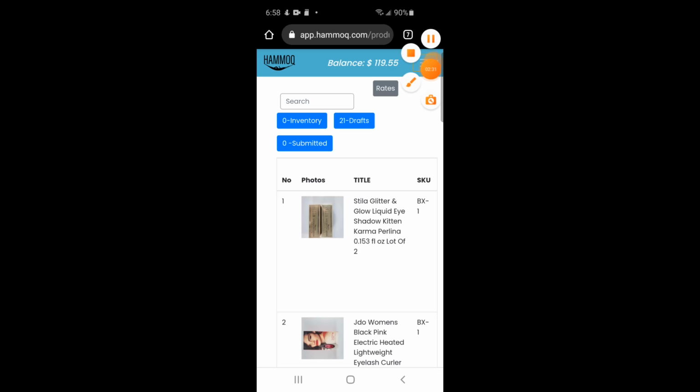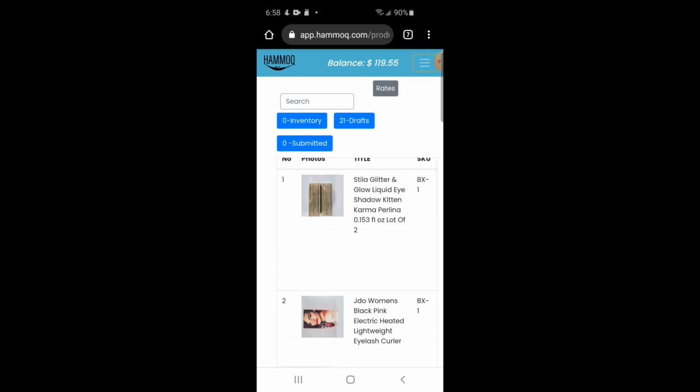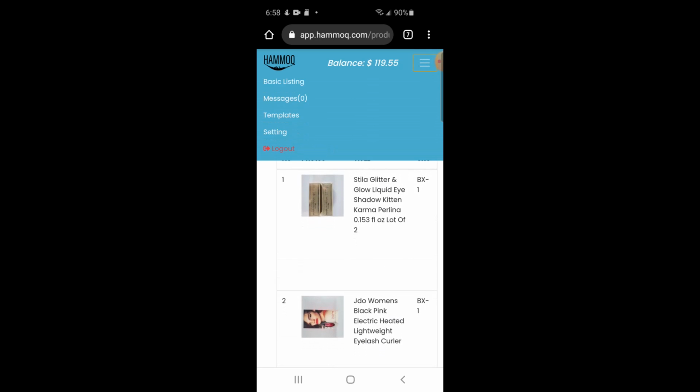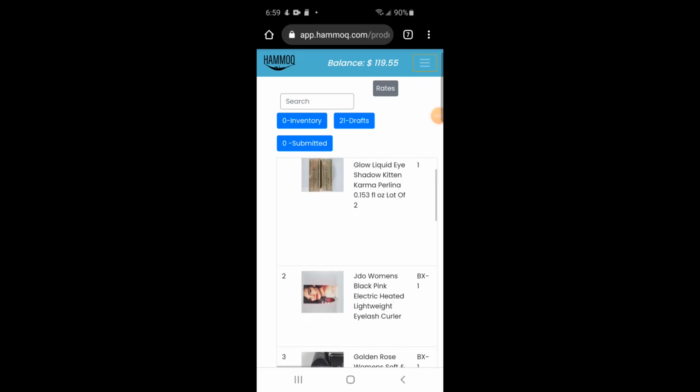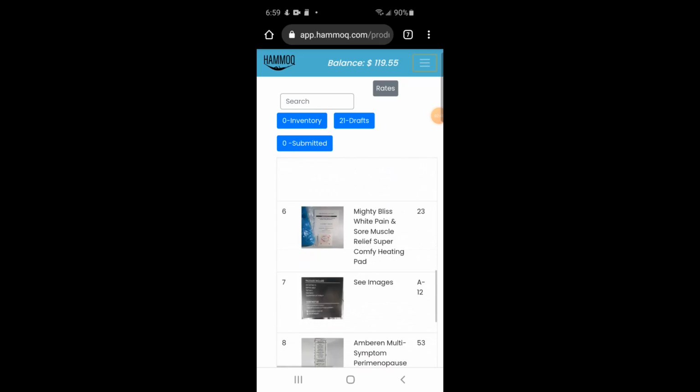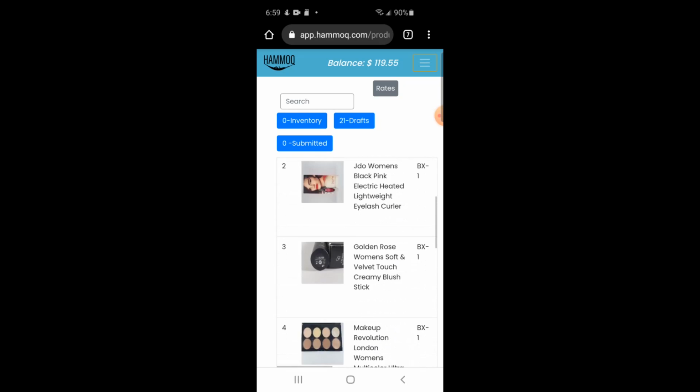So let's get started. Look, these are drafts that they already had done for me. This is inside the app, right? I got my balance, basic listing, messages, templates. You can create templates and everything. Let me close that. These are listings that they already drafted for me. I already had these, and these are up. I have actually sold a few of these things already.